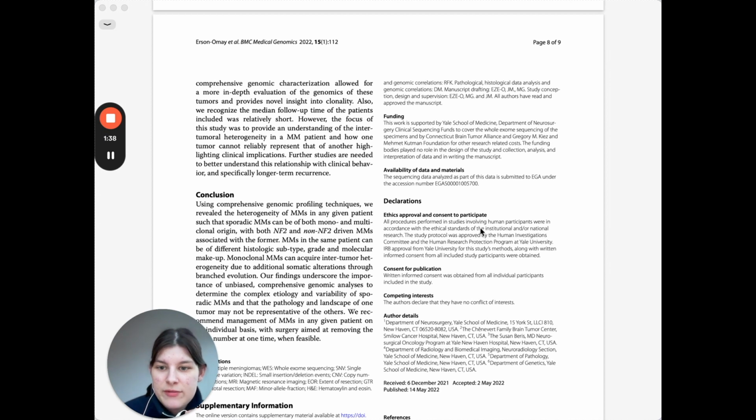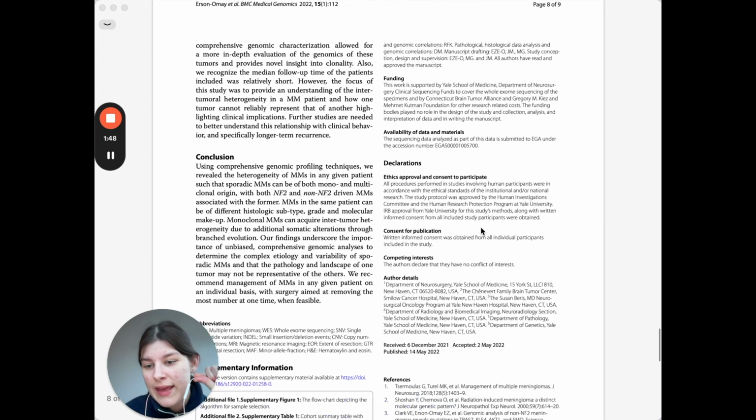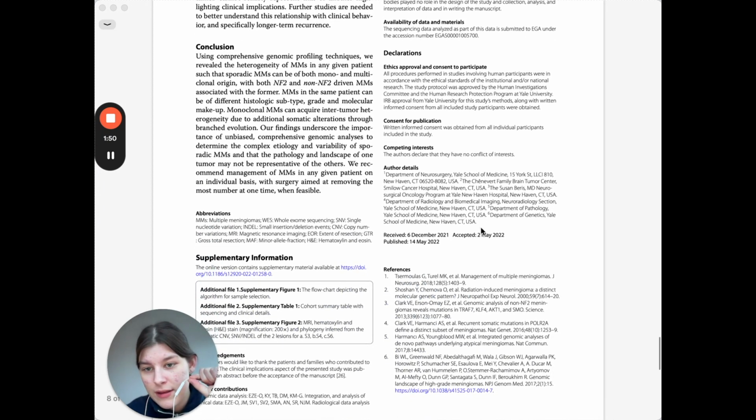But they really emphasized the importance of having unbiased genomic analysis to understand the variability and complexity of these genomic backgrounds for multiple meningiomas. And they do recommend surgical management for multiple meningiomas on an individual basis, with surgery aimed at removing the most number at one time when feasible, as I mentioned in the beginning. So yeah, that is basically the conclusion for this research paper review.